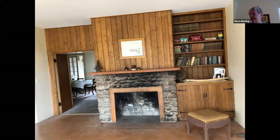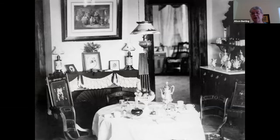We're now standing in the living room. When the Boyces did their remodeling, the ceilings were lowered in this room, paneling was added, and this bookcase that you see to the right of the fireplace was installed to cover a doorway that led from this room into the master bedroom, which is directly behind the wall. Here's an 1880s photo that shows you that doorway. This is the living room area, and then this is the master bedroom area.